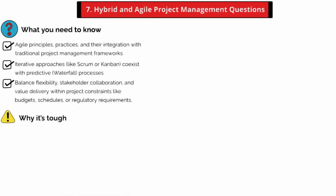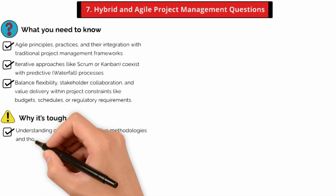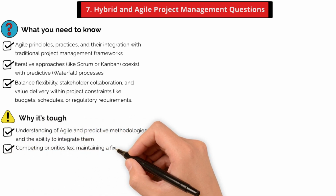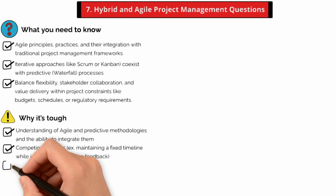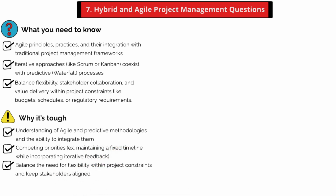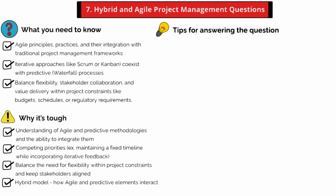Why it's tough. These questions are challenging because they require a deep understanding of both Agile and predictive methodologies and the ability to integrate them seamlessly. Scenarios often involve competing priorities, such as maintaining a fixed timeline while incorporating iterative feedback. You must balance the need for flexibility with adherence to project constraints, all while keeping stakeholders aligned. The added complexity of hybrid models means you need to think critically about how agile and predictive elements interact and influence one another. Here are a few tips for answering the question.